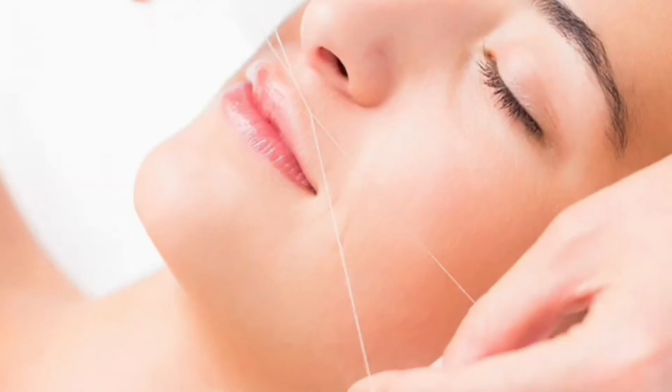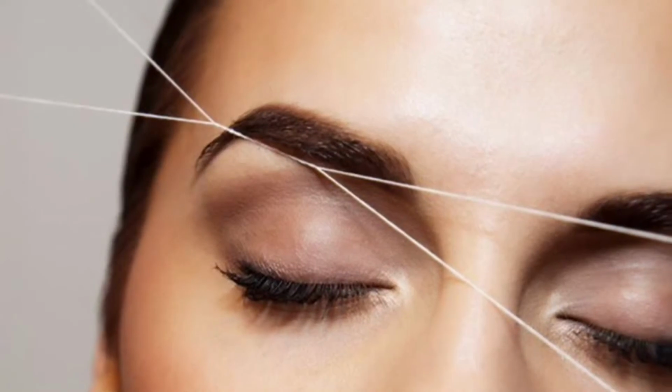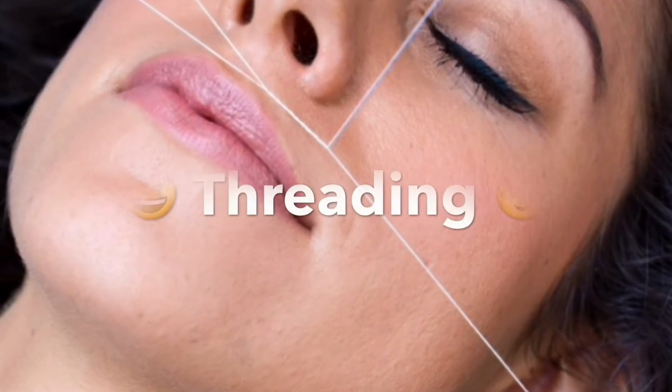Ladies, I'm just going to say what needs to be said here. The hair on your upper lip needs to be removed. I don't know how it got there. You don't know how it got there, but it needs to go. I'm going to just leave this right here. Go look it up. Threading. Schedule this on the week of, not the day of.